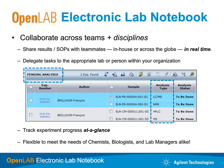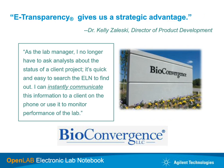One of our customers, Dr. Kelly Zaleski, Director of Product Development at Bioconvergence, refers to this as e-transparency. And she says that this information transparency, or access to information in real time, gives the company a strategic advantage. As Dr. Zaleski puts it, "As the manager, I no longer have to ask analysts about the status of a client project. It's quick and easy to search the ELN to find out.